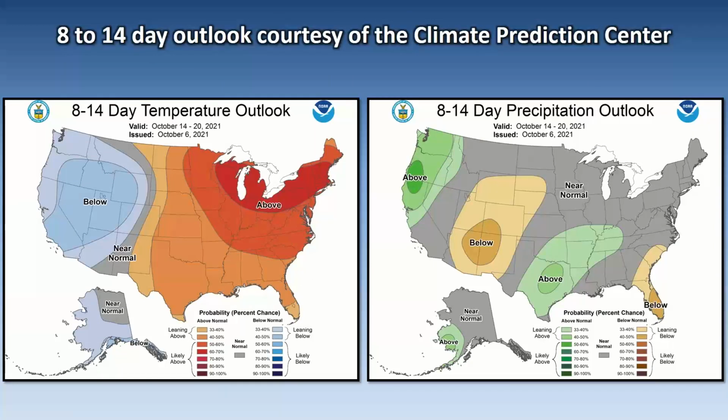Looking ahead, the 8 to 14 day outlook is calling for above normal temperatures. So again, people that want to hang on to summer, it looks good for you. That'll take us into mid-October. So through mid to late October, we're still looking at the likelihood of above normal temperatures. And in terms of rainfall, well, again, this graphic on the right, the 8 to 14 day precipitation outlook, is another reason to really look forward to this rainfall the next 2 days, because after those 2 days, it's looking increasingly dry.